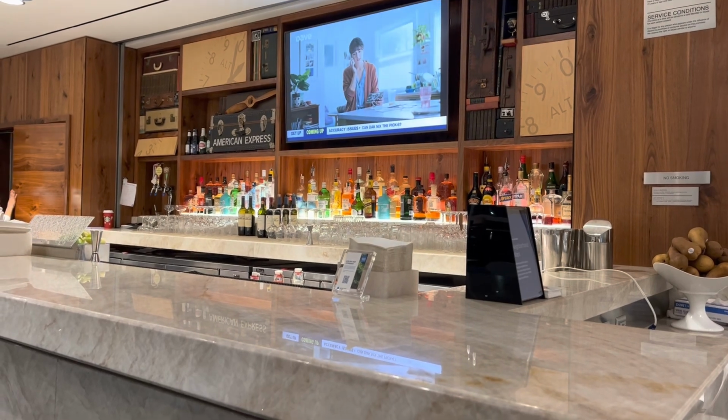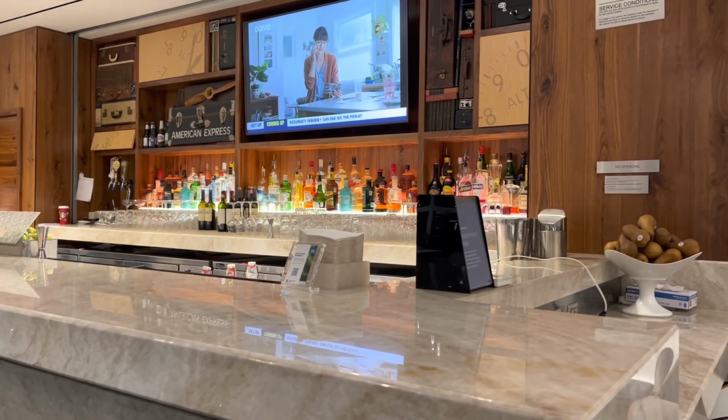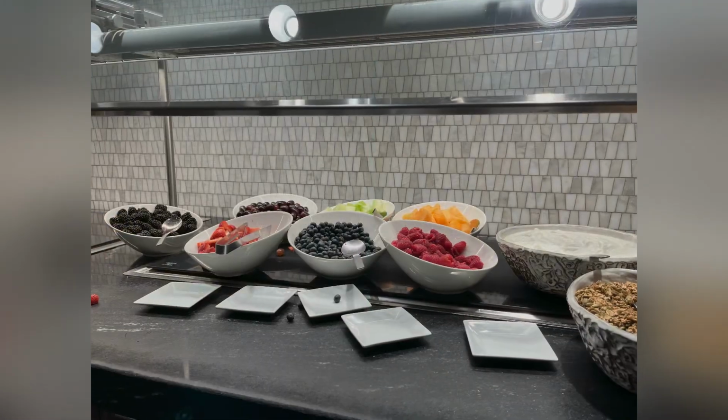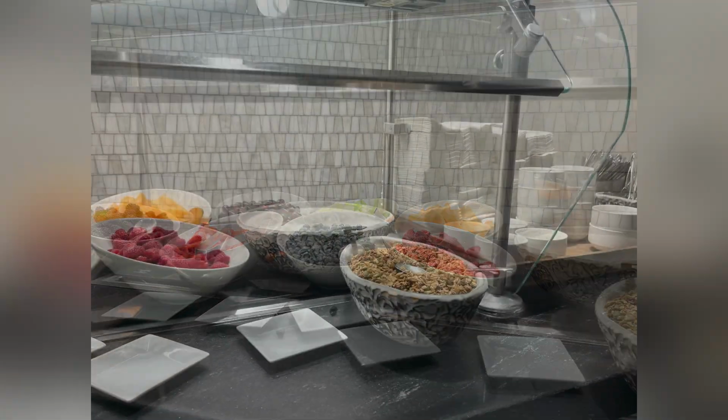The bar opened up a few hours after the original opening, so make sure you check the times if you're looking to get something in the morning to drink. And also keep in mind you're only allowed to have 1 drink at a time.